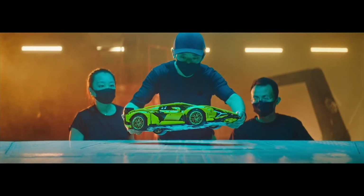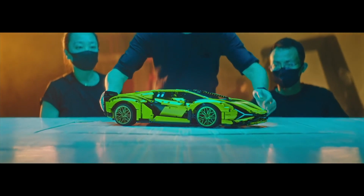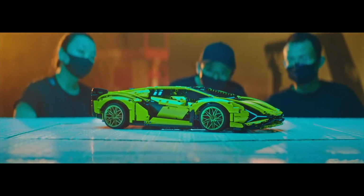So yeah, this is a really impressive set and I can't wait to assemble it. The entire fully assembled scale model measures about 23 inches long, 5 inches high, and 9 inches wide. So yeah, I'm excited, but let's get to the unboxing.